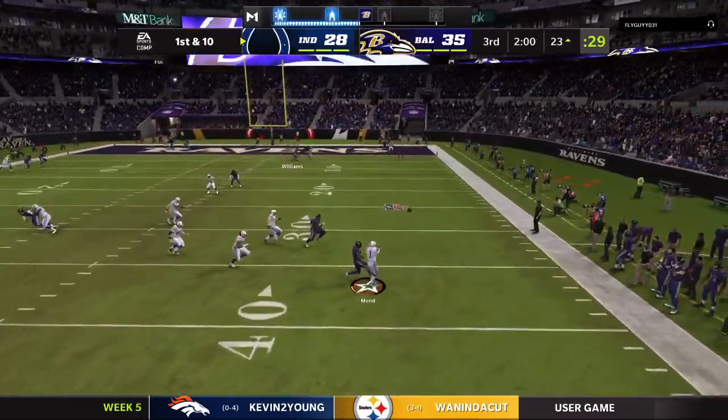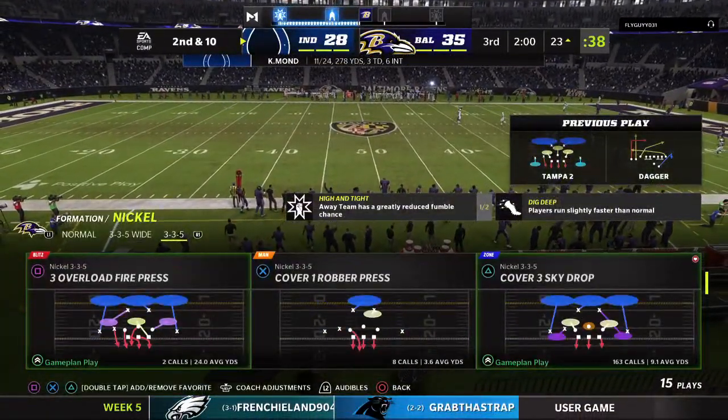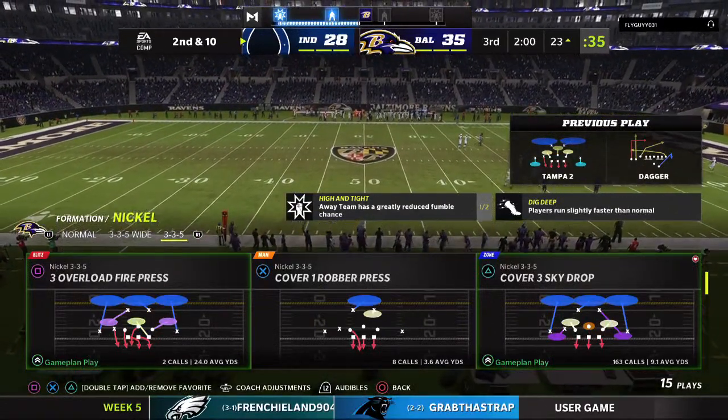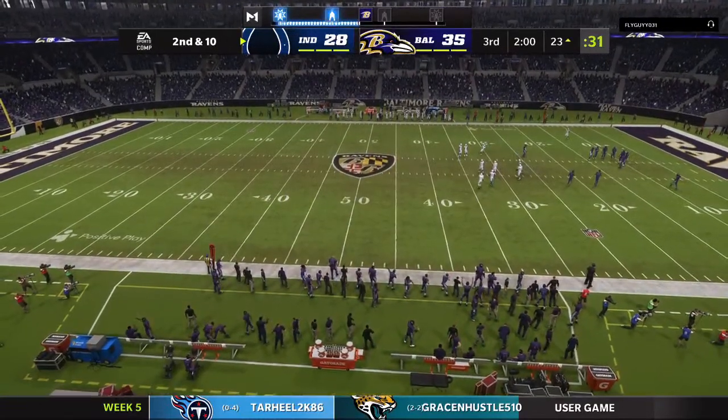Flush to his right. And he's left with no option here but to throw it away. They've given up a few 1st downs on this drive, but getting the incompletion there, that should give them something to build on and maybe turn the tide.